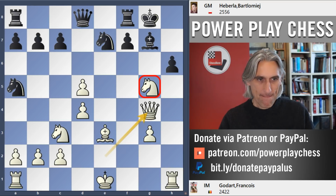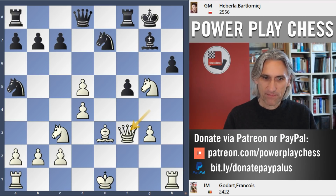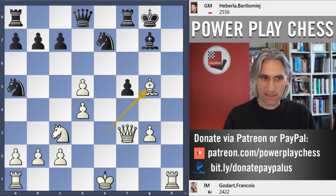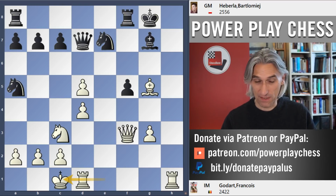I mean, black would probably do better to play like this. Nevertheless, this is very dangerous after white castles queenside, and it's a really easy attack.